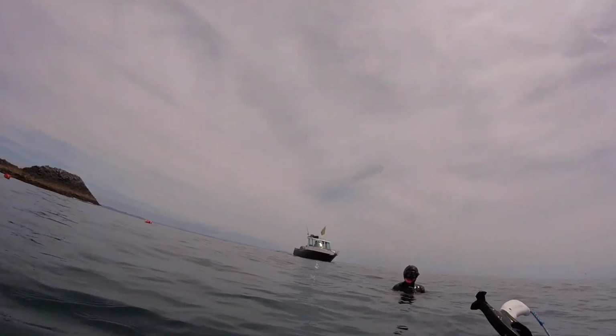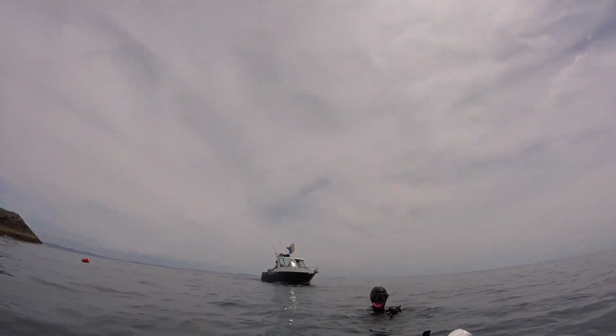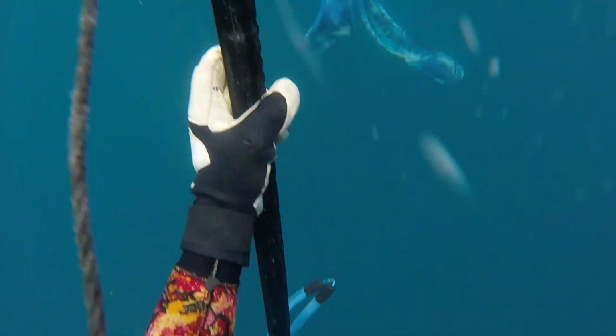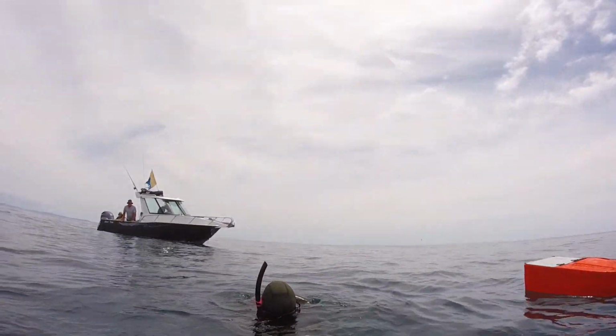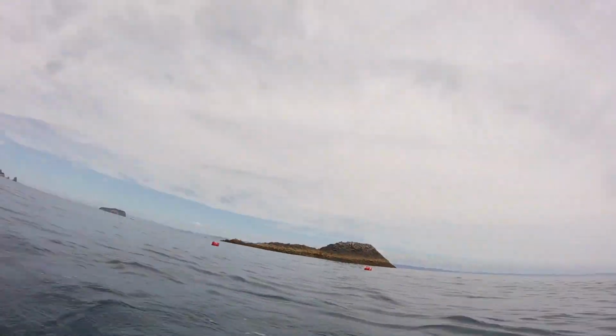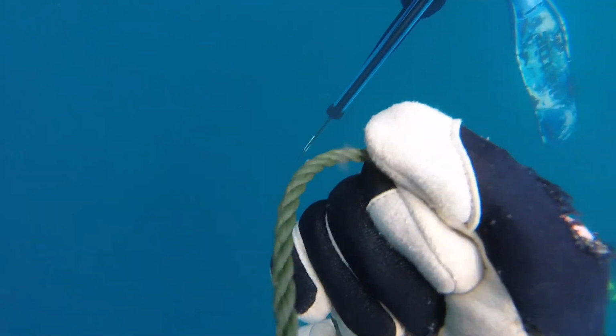After a little bit of deliberation, we decided to wheel it in slowly, hopefully making sure that this fish doesn't pull. Maybe we just start wheeling it in. Okay, yeah. Where's Josh? Josh went down for a look, but also he couldn't get close.